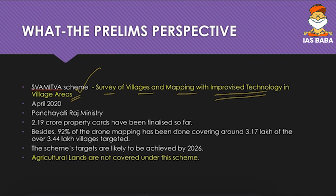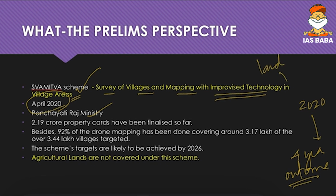Now, this is not a recent scheme. The scheme started way back in April 2020 and it was spearheaded by the Panchayati Raj Ministry. Though it started in 2020, by now the final outcome of this scheme has been implemented, and we'll study what the final outcome is. But understand, the primary aim of this scheme has been to ensure that land, which is seen as an asset in India, is properly regulated and all the records related to the land owned by people are maintained in a very transparent manner. As of today, the scheme's targets are likely to be all achieved by 2026. Most of the Indian states, barring a few states like West Bengal, Nagaland, etc., have already been onboarded on this scheme.